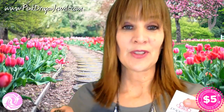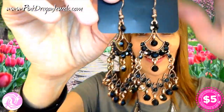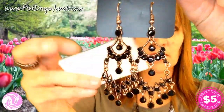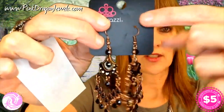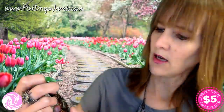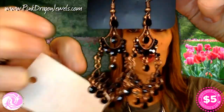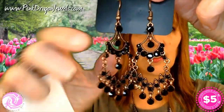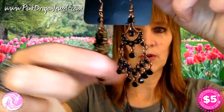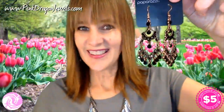Okay, these first ones are the bomb. Number 74, you guys. Copper chandeliers with black rhinestones. This is antique copper, so it's the darker kind of antique copper. Okay, what's wrong with this one? This one's flipped around. There we go. With beautiful, brilliant, shiny black rhinestones. All of these little rhinestones are hanging on their own little O-ring. You can see that. Lots of motion, lots of movement. One of these is just turned around. There we go. Now it looks normal. Aren't they great? Aren't they awesome?